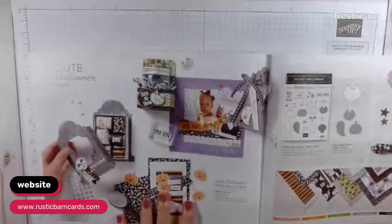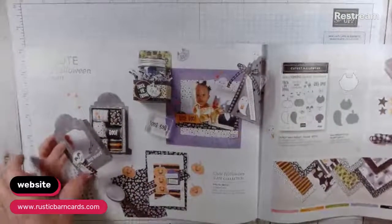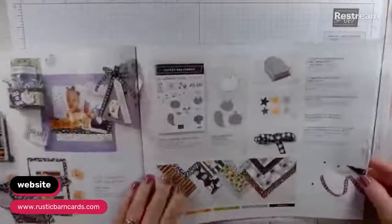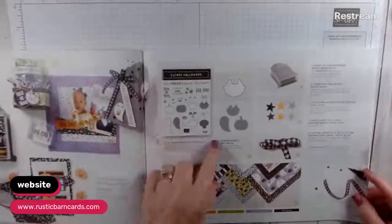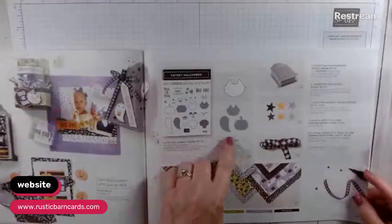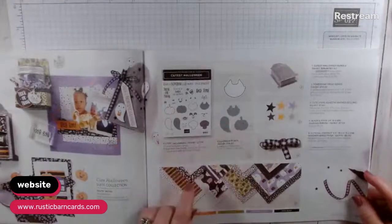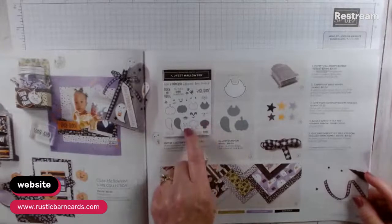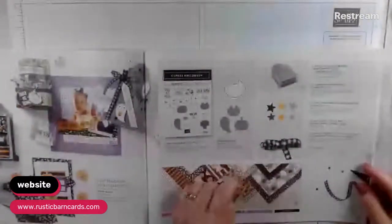The cute Halloween suite is another one of my favorites. And it shows you everything on page 51 that you will receive. The cutest Halloween stamp set, and you receive a punch, which punches out the cat, face, pumpkin, and the ghost. And then you can stamp the images of the faces onto them when you punch them out.